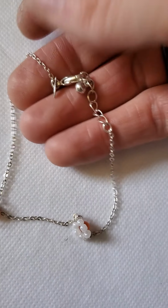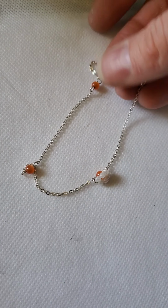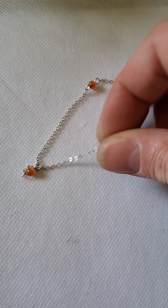And then here's a little anklet by Avon with the little orange cat's eye on it, and one of them has this little floral setup on it as well. That'll sell. Avon has a great following, so that'll sell for sure.